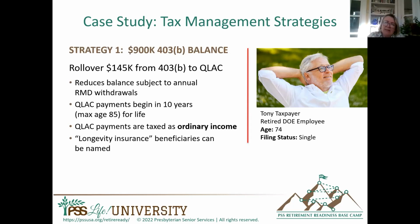And when you buy these, you work with an agent who can get illustrations from several different insurance companies because the rates and terms will vary. Some of them have the ability to start taking payments in 5 years, which people like having that option. Even if they intend to hold it for 10, it's nice to have access to the money in 5 years. Some of them are generous in how they allow you to leave money to beneficiaries. So they're all a little bit different.